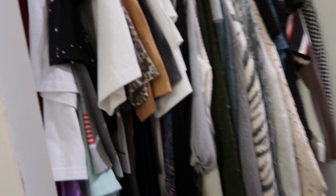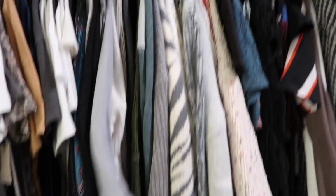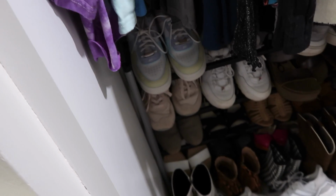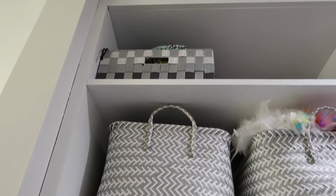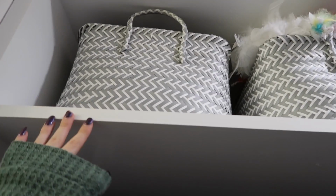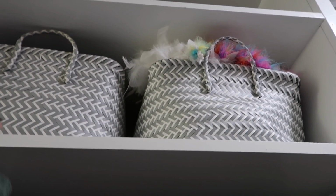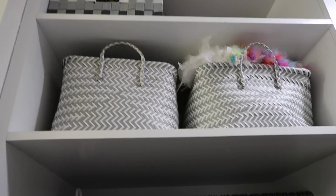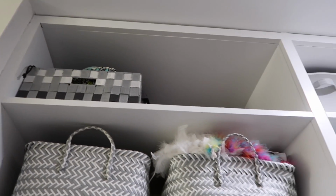So this is my section right up here. There's plenty of room for all of my clothes to hang up, and below I have all of my shoes, which I know is way too many, and I definitely need to go through and get rid of a few pairs. And above this, there's room for some baskets. So here I have some extra towels, and this one, if you can't tell, is my costume box. So I have lots of boas and sashes and cowboy hats and all kinds of stuff. And up top I have my duffel bag and some purses.